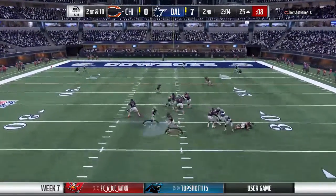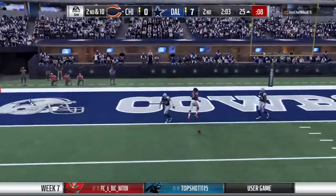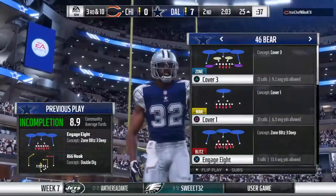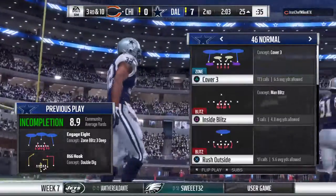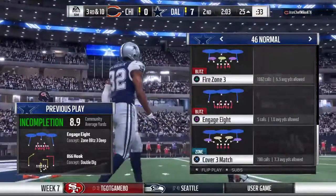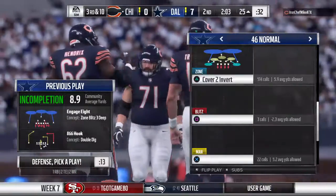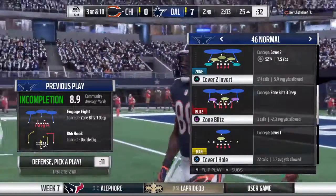On 2nd down, here's Trubisky. And his throw here is incomplete. Well, he did almost everything right. Excellent coverage, breaks on the football, just unable to haul it in and take it the other way. So he dropped an interception. The key for him now, don't dwell on it. Just move on to the next play.